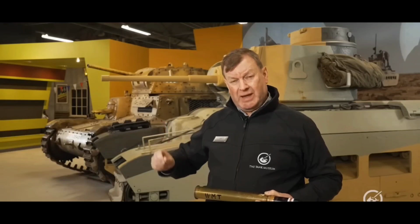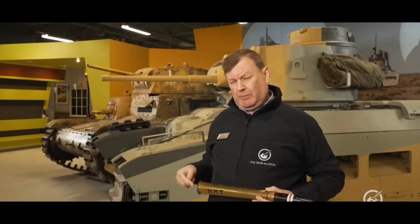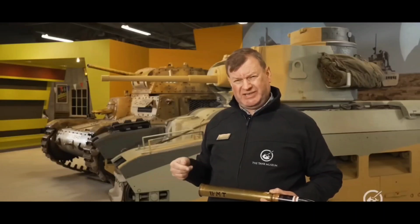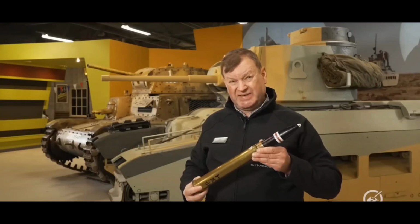Matilda was really rather loved by her crews. Thick armour, good protection, and she could deal with the enemy tanks of the early war period. Things like the Panzer I, II, III, that Italian 1340 over there. The problem starts when bigger, tougher enemy armour starts turning up. And we're talking about things like the Panzer IV. That, I'm afraid, is the point where the poor little 2-pounder has had its day.